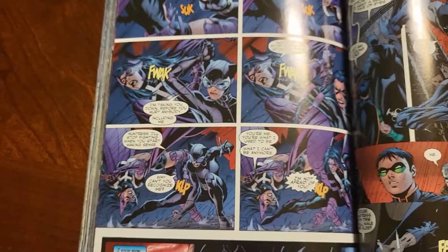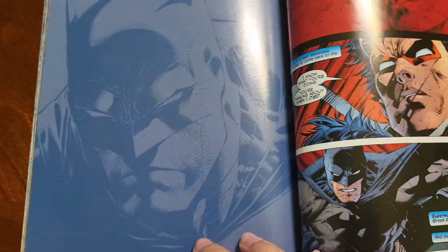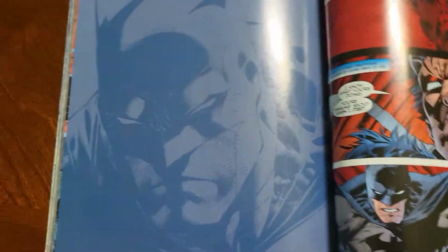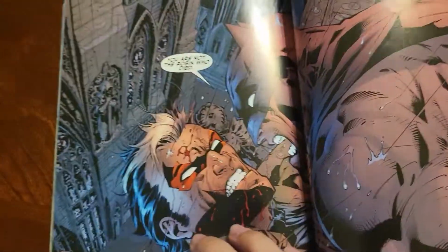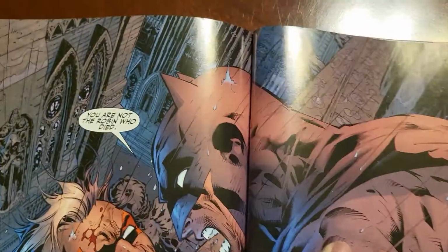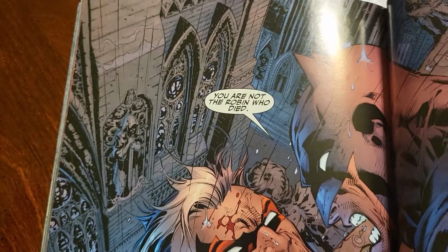They're fighting by this church, and I think this is a real church that Jim Lee referenced to draw here. It's further in than I thought. The book is always longer than I expected it to be. Here it is. I mean, come on. You could stare at this forever.